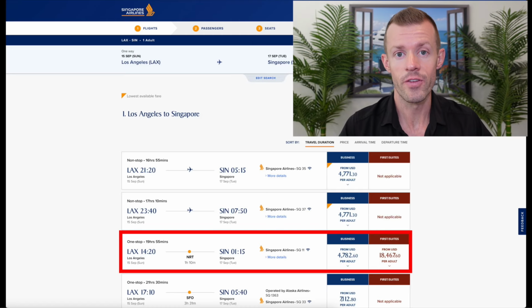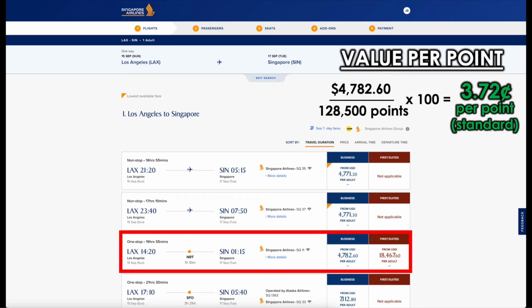If you can't find that for the dates you want, you can go with the standard rate, which is the 128.5K. Even that still gives you 3.72 cents per point. Either way, it blows the 1 cent per point cashback rate, 1.25 cent per point on the preferred, and even 1.5 cent on the reserve.